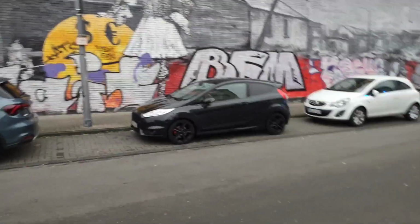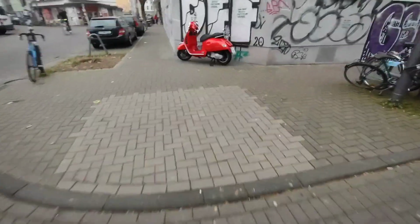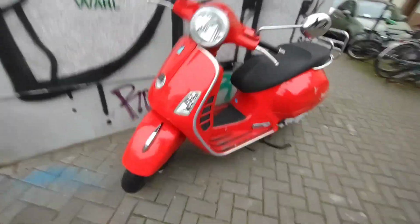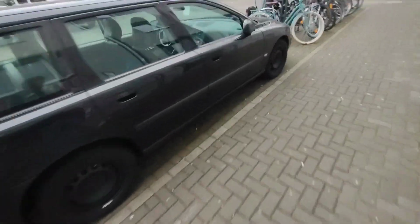Nice. Focus ST. Uh-oh, somebody's not having a good day. Uh-oh. Now this is a classic old Vespa. Right, let's go. Turbo Brick. V70, I love these cars. These are awesome.